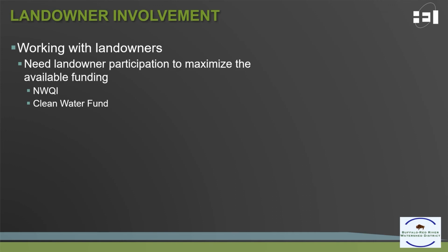Having landowner participation to help maximize available funding is a key role in getting a project implemented. If you don't have a landowner who supports it, who sees the benefits, they're going to be more hesitant to sign up for your programs. An example is with the NWQI money. They have to sign an NRCS application for this funding, and so you're asking them to solely sign on that line and be responsible for the project on their land, and that can make them nervous.